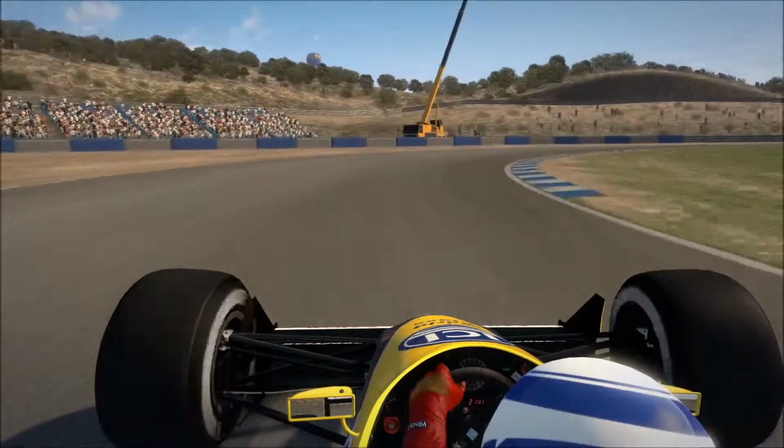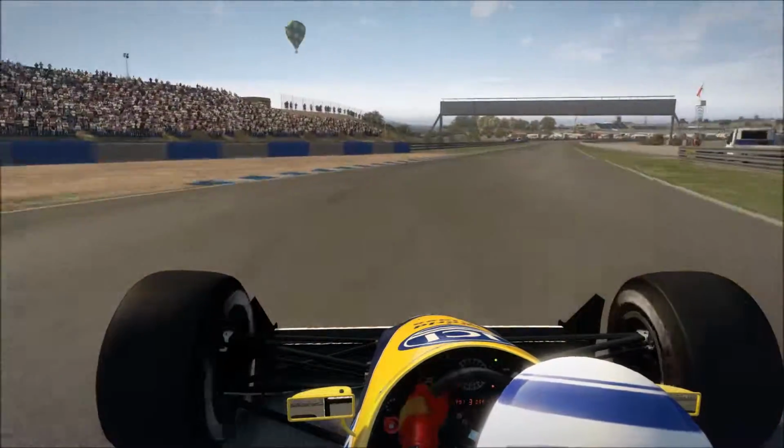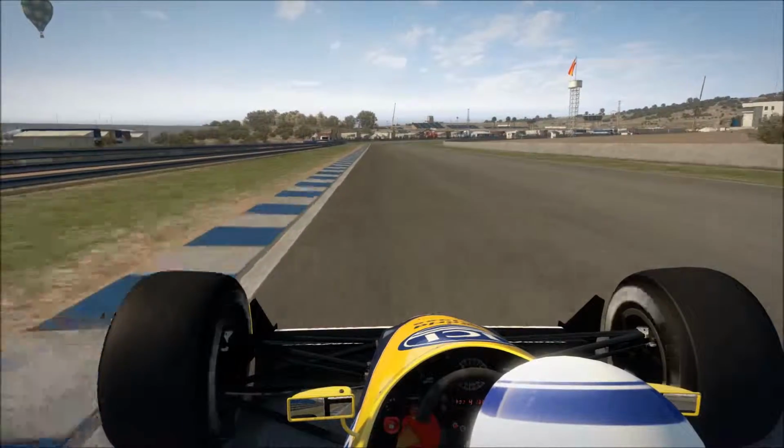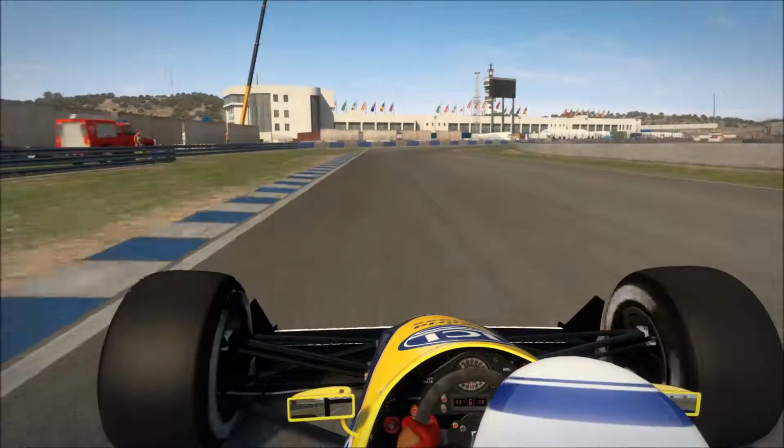Down into second gear for the double left-hander. Nice and early on the throttle. Once again, off the throttle, early on the throttle. There. So, coming up to these last 2 corners here, very high-speed corners, flat out, just clip the apex.